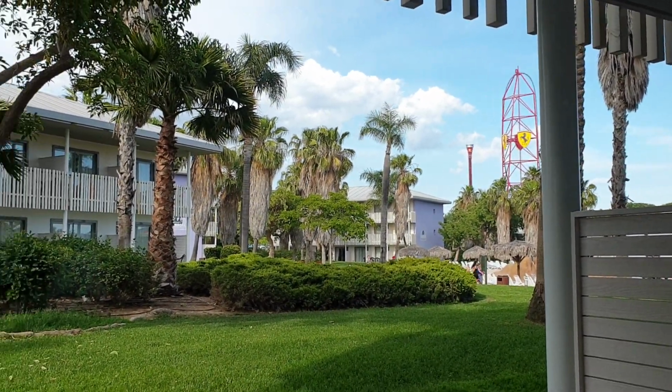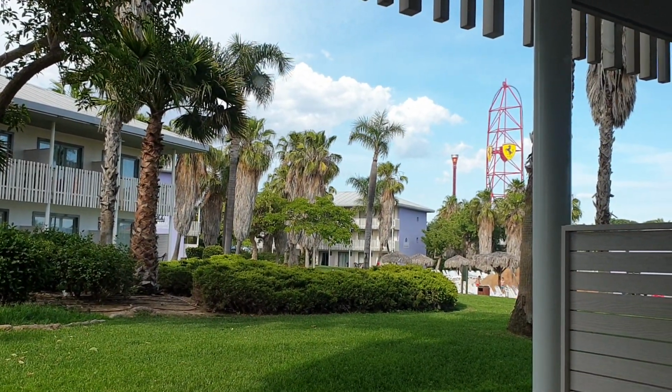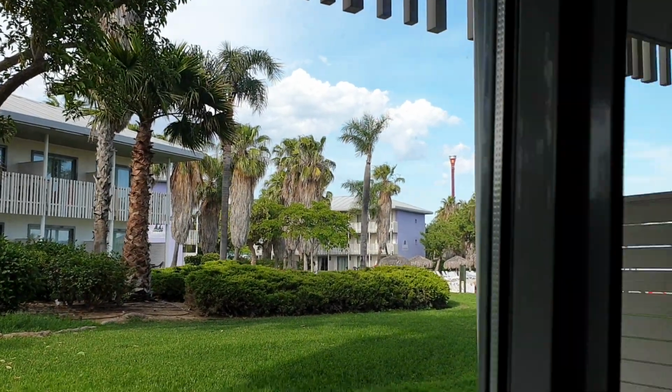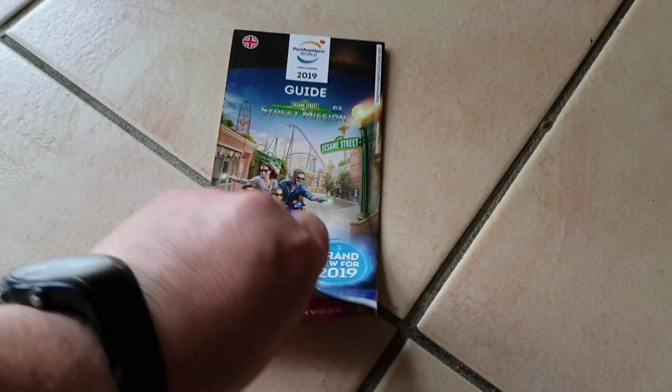Today we're live from Salou, Spain, PortAventura, and you can see from our room Ferrari World just over the road. But today we're going to cover the PortAventura map, the guide, and here we go.